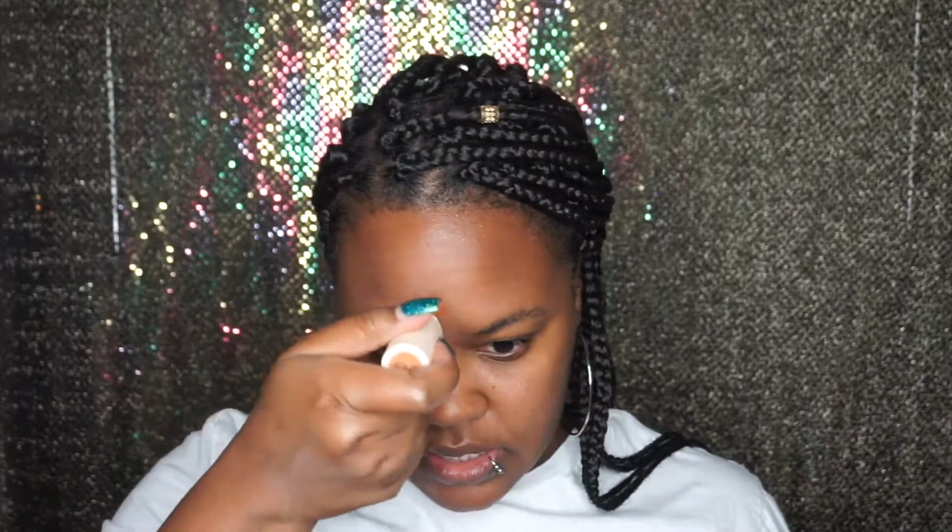But let me grab my mirror. And we are going to test these out. So like I said, I'm going to have to mix these to get my perfect foundation shade. So let's do this. Okay, so right off the bat, these feel very thick. I don't know if I like the way this feels. It's supposed to be lightweight, but it feels really thick.